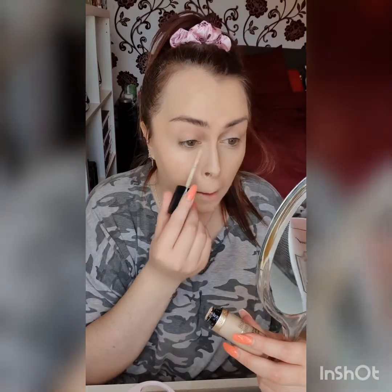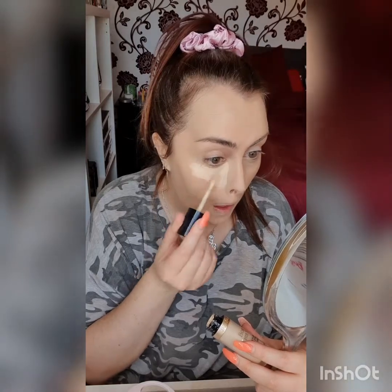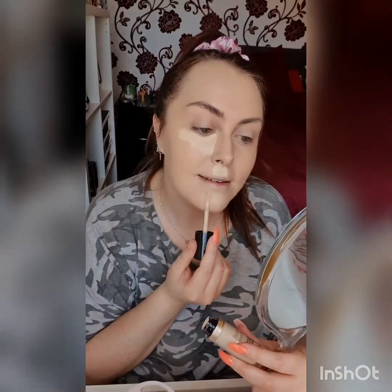Lovely. So the next step, I'm going to go in with the concealer. Now this is full coverage. You can see it has a doe foot applicator as well. Some people said it's similar to the Tarte Shape Tape. I do put a lot on, okay. A little does go a long way. You really don't need that much. I suppose I just do it without thinking.